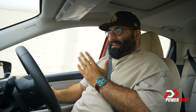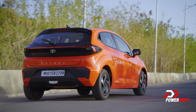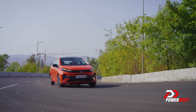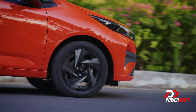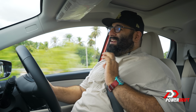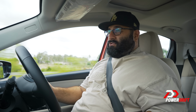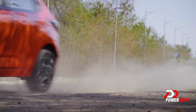If you ignore the fact that it's not centered, it still handles pretty well. It's got a decent set of tires on it. Although again, coming back to the same point, I wish Tata had a slightly larger wheel and tire combination on this car, because frankly, I think this chassis can handle it, and I think the car truly deserves it.